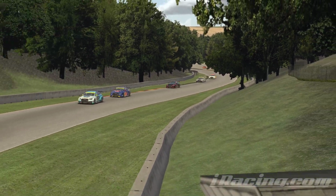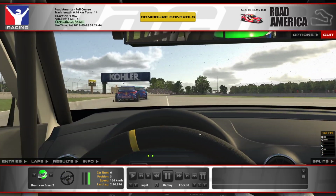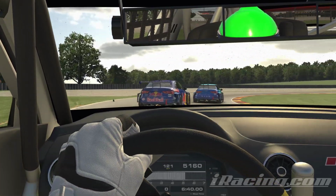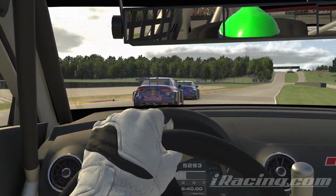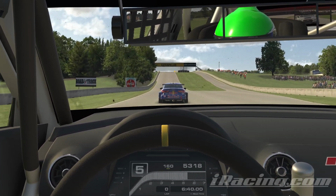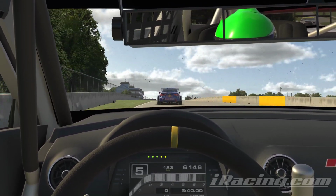Let me switch to the cockpit view again. The gap behind is now 0.5. As this gives a much better idea what you're looking at from the cockpit. When you look from above, it looks a bit far away. In this case you can see how close it actually is.